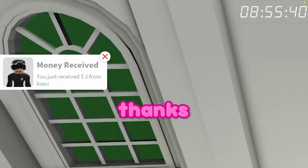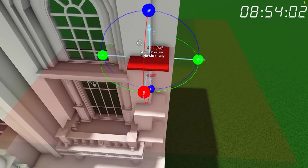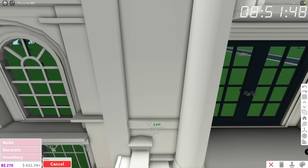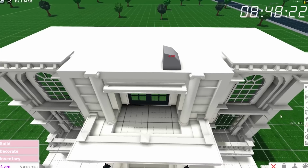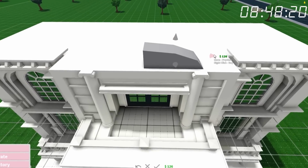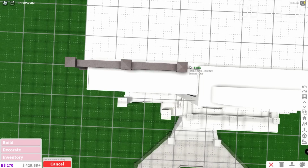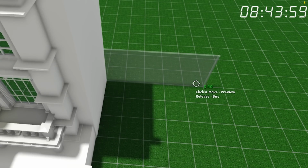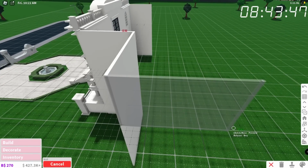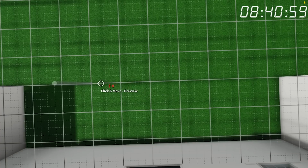Anyways, as you can see, I am now on my 4th hour. 3 hours has gone by and it's gone by so quickly. It's actually insane. Oh, first of all, the back is looking so bad. I didn't end up doing the interior, and I'm not gonna lie, I'm not sure if I was planning on doing the interior in the beginning of this, and then I realized how long it was actually taking me. But if I do ever do the interior of this, the inside is gonna be a little bit rough.